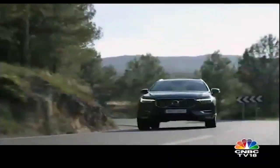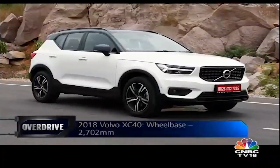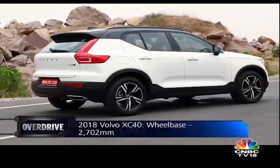Compared to the XC90 and the XC60, the XC40 has a tall and upright stance. It is the tallest in its class, larger overall than the Q3 and the GLA, and only marginally shorter on length and width than the BMW X1.